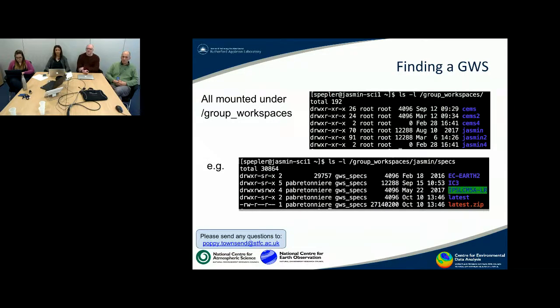If you were logged into JASMIN, as Ag's just shown you, you would see it under the /group_workspaces area. The top screenshot here shows you a listing from the /group_workspaces area. You can see there are several sections there, which basically conform to generations of JASMIN hardware that have been added. So that's probably less significant.